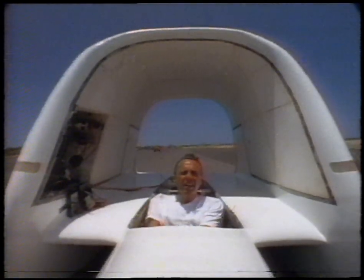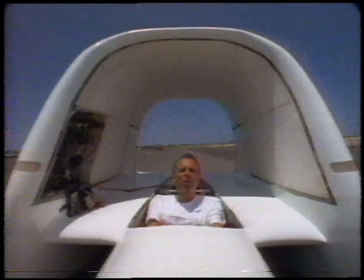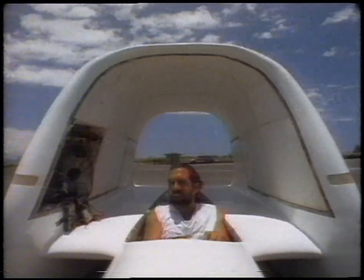35, 40, into neutral, and we're cruising. This thing's phenomenal. My God, the boys on the farm did a great job. Solar race car by farmers. This is fabulous. Oh, I love it.